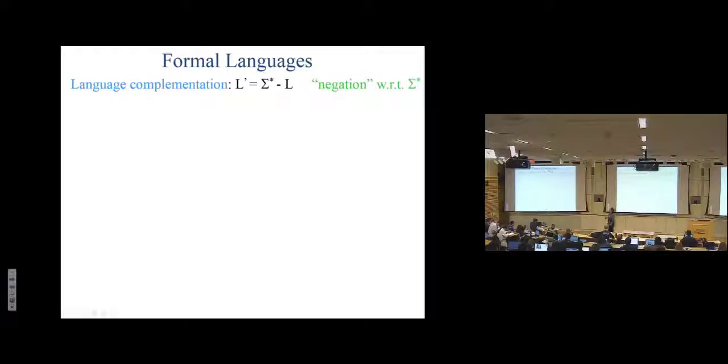All right, let's keep going. So, language complementation. L bar or L prime, however you want to denote it, is the negation of the language with respect to sigma star. You can say L bar is whatever is in sigma star minus L. In other words, it's everything that's not in L, because sigma star is everything and L is some stuff. It's the negation of L.